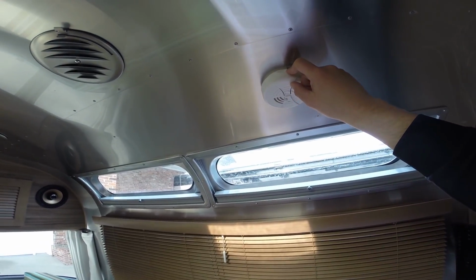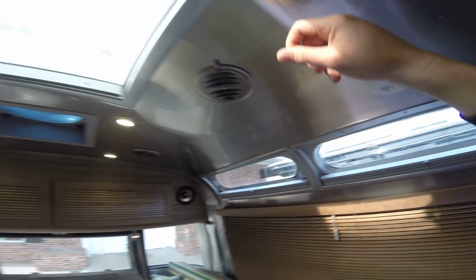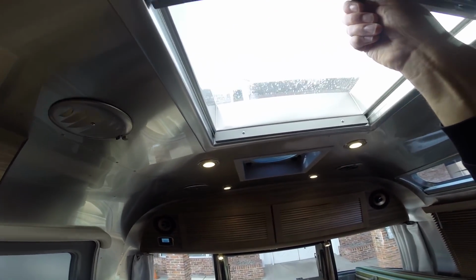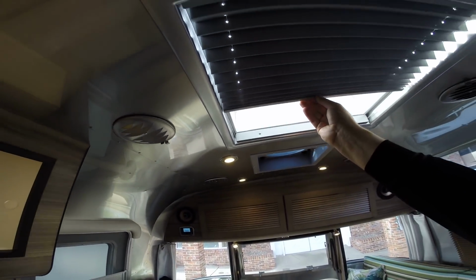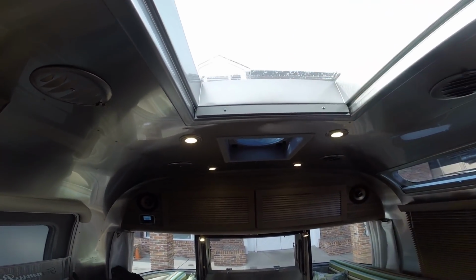We have a smoke detector in the galley with a 9-volt battery. You want to make sure you check that every 6 months. Skylight galley with shade. This is a thermal break, and there's an outside thick shell.